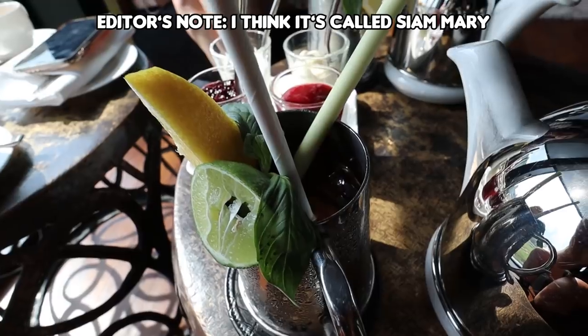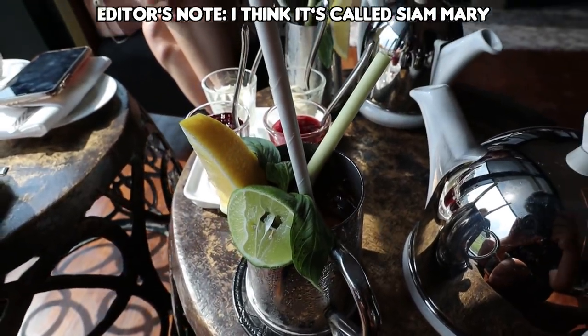This is really nice. You have to try it to know the taste, but it was crazy. So this drink's called Siam Mary, okay? Check that out, guys. Sriracha drink.